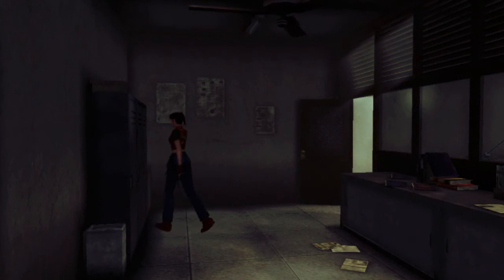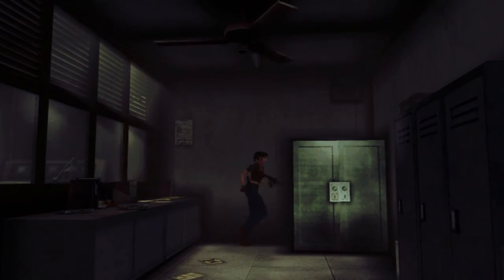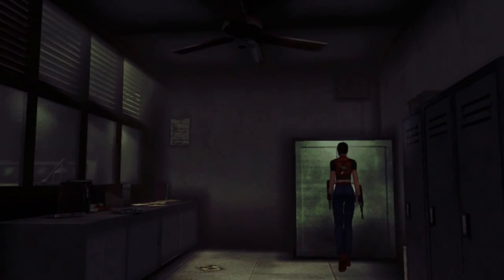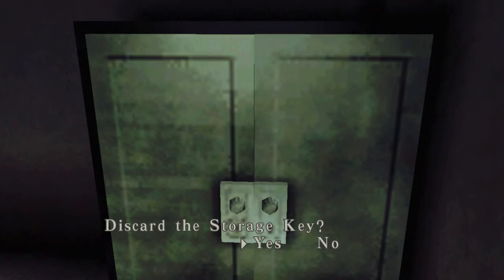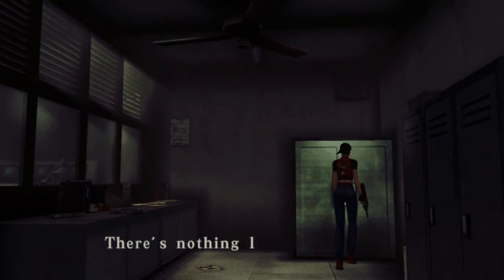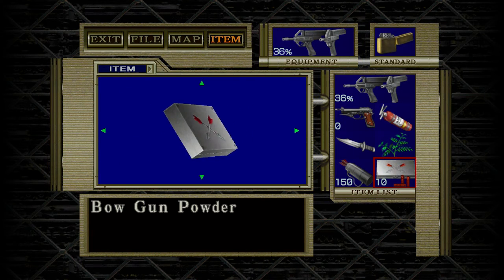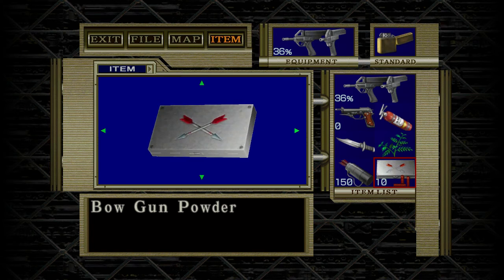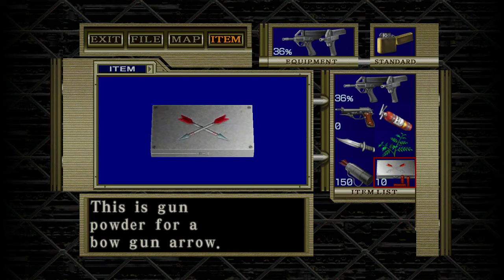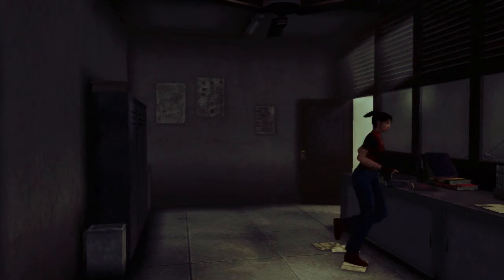It won't let me. Okay, so let's use the key on this thing here. Please be a crossbow. Yes. What is this? The bow gun powder. Check. This is gunpowder for a bow gun arrow. I wonder.